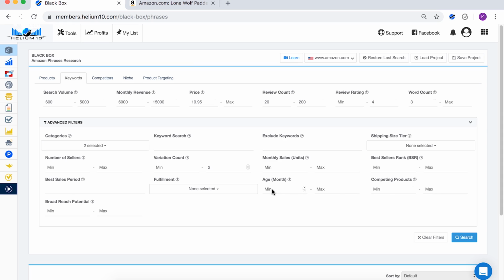The age right here, you can put the age of the product. So I want something that's at least been on Amazon, let's say for 6 months. It's not something brand new that people are in the middle of doing a launch on, because you can be misled based on that. You can even put the best sales period. If you're looking for seasonal stuff, you can put best sales period right here. And so you can do all kinds of really cool stuff here. Number of sellers, maximum of 2. And then let's just see what happens here.